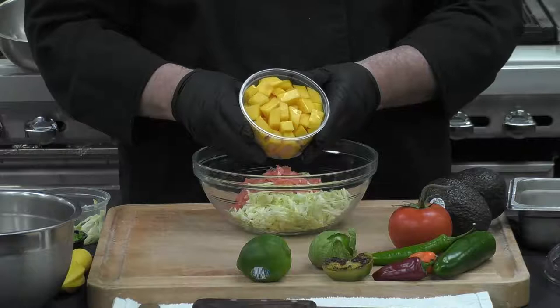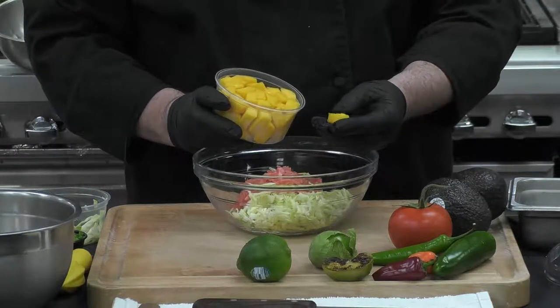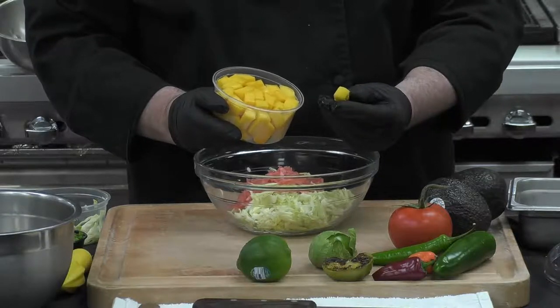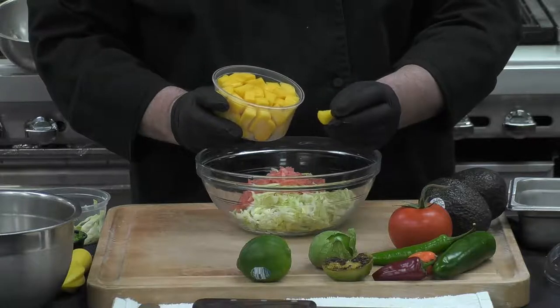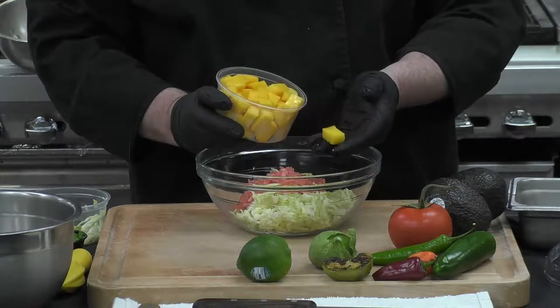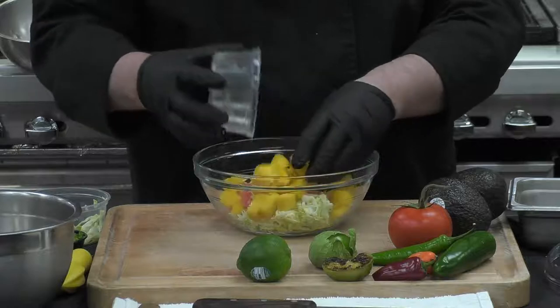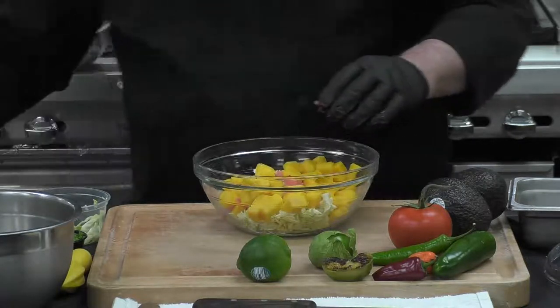And then I have mangoes here. This is just fresh mango that I cut up. And mango, if you go to the store and you're like, I wanna make fish tacos tonight, and all the mangoes are rock hard, buy frozen. The frozen mangoes are really good quality. But of course the fresh mangoes make an amazing salsa. So I like to just cut those up about that size right there. Just kind of a large dice. This might be a little aggressive on the mangoes, but nobody's gonna complain here.